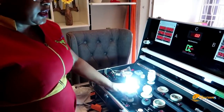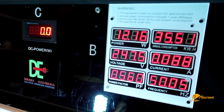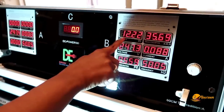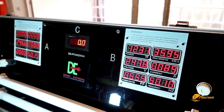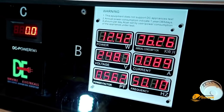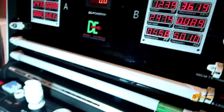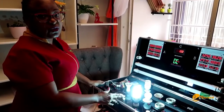Now, these are the bulbs you're talking about. It's written 18 watts, but it will not give you 18 watts. This is 12 watts. By the time it's fully on, it will come to about 12.5. I can see it's increasing. So these are the kind of bulbs that you buy in the market, thinking they'll give you 18 watts, and they're not giving you the 18 watts. This is what we are trying to get away from, so that we save power.